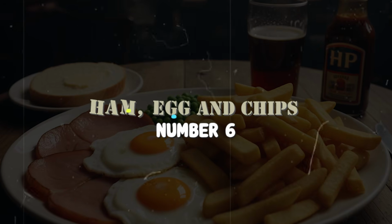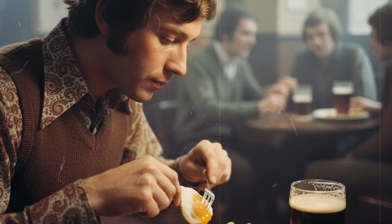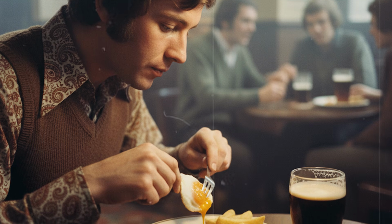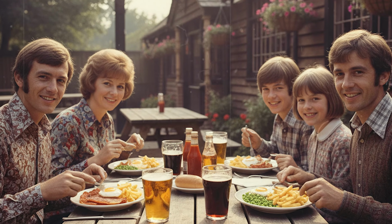6. Ham, egg, and chips. The dependable classic. Two slices of thick pink ham, two fried eggs with runny yolks, and a big pile of chips. Sometimes peas came with it, sometimes not, but nobody really minded.